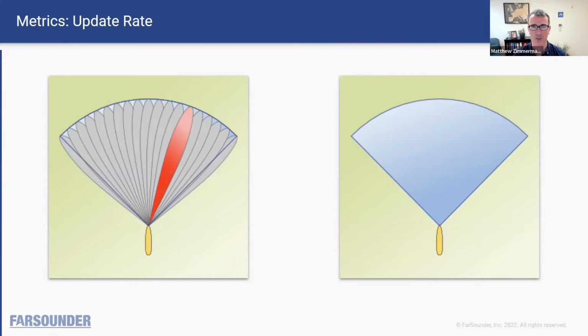FarSounder's forward-looking sonars build that entire 3D image with a single ping, and sound waves travel pretty slow in water. The speed of sound in water is about 1,500 meters per second, and at 500 meters range, we can build that entire image in less than a second. But if you were to look at a mechanically scanning sonar to build the same field of view with the same number of horizontal angles, that could take up to 90 seconds per image.